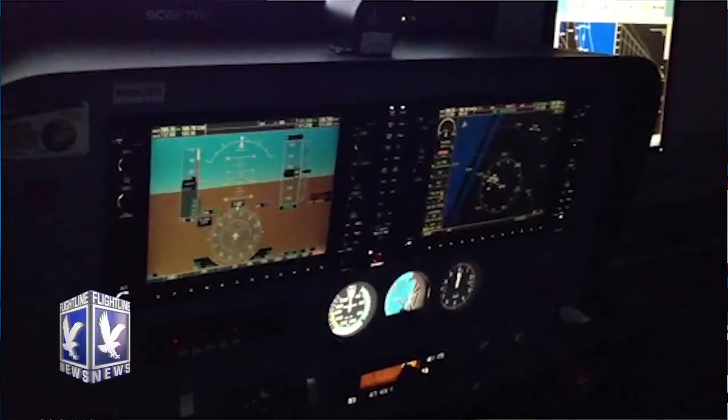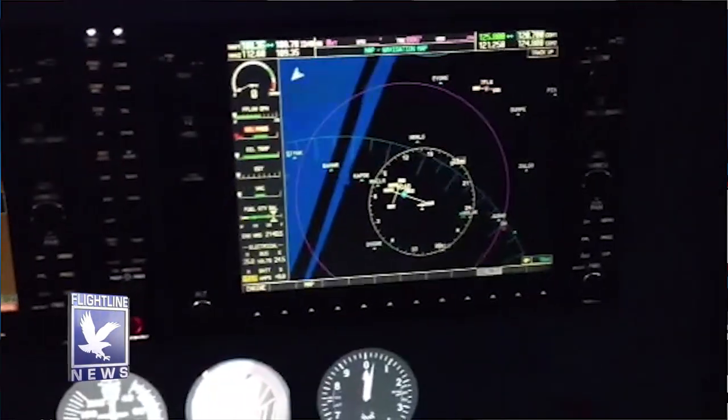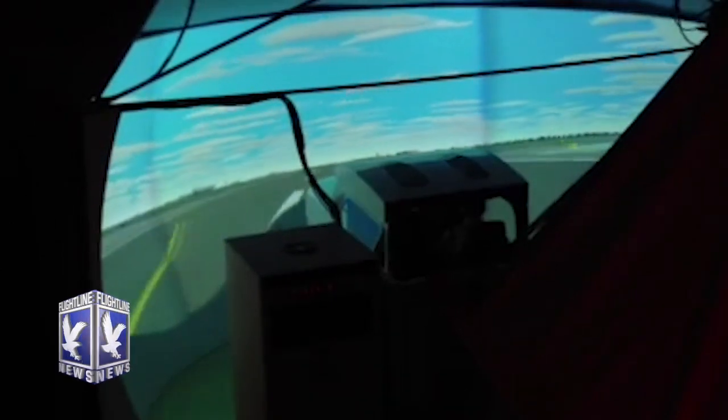Some of the new features of the FTDs are the ability to be more realistic, which allows live ADS-B data on the MFD, and any traffic that appears on the MFD will also be visible on the visual scene.